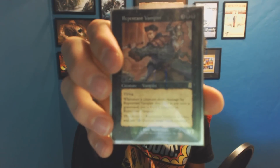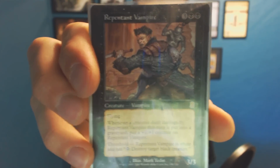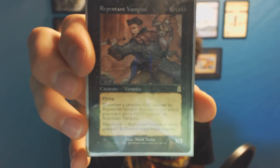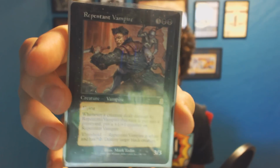Okay, autofocus. You suck. Oh, there you go. Now that, my friends, is a real vampire. None of this sparkly Twilight stuff. No, and it's a rare. Look by my thumb here.